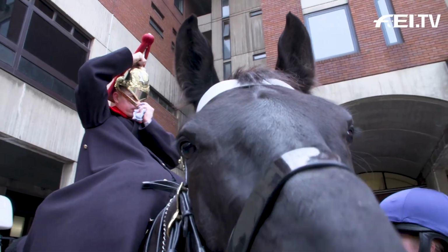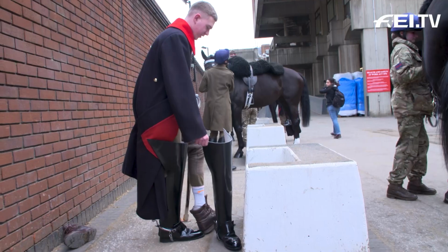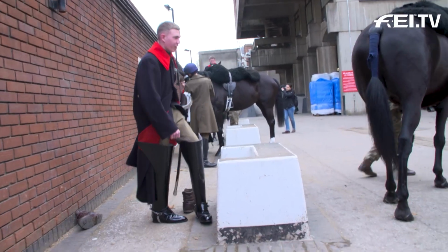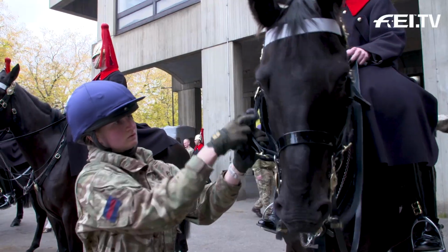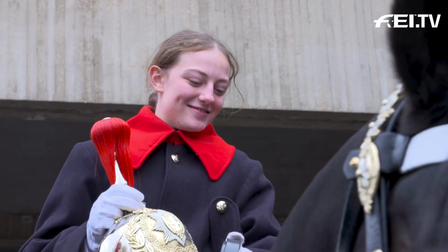Each day, the troops get inspected on their kit. The reason why it's competitive and important is if you're the cleanest soldier with the best kit, you get the best jobs down at Horse Guards. If you're the least clean or the dirtiest, then you get the longest work over the next 24 hours.